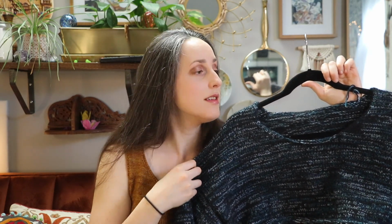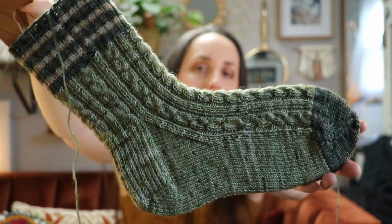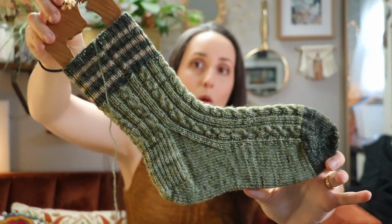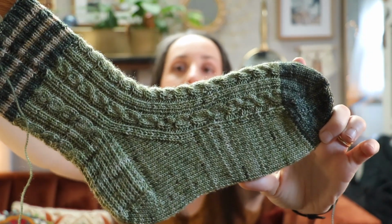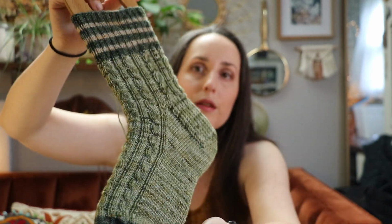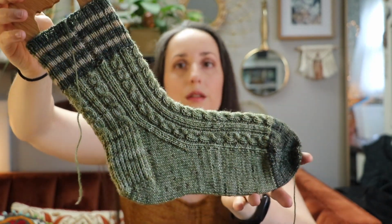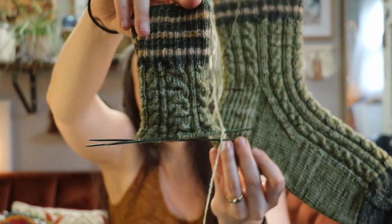So yeah, I just ended up knitting a size down from what is recommended by the designer because of my own personal preferences. My next winter carryover work in progress is the Cider House socks by Summerly, and I have one of the 2 socks finished. It is so cute. I love the stripe detail, the contrast cuff, the cables. Really, really cute. Love how this is working up.